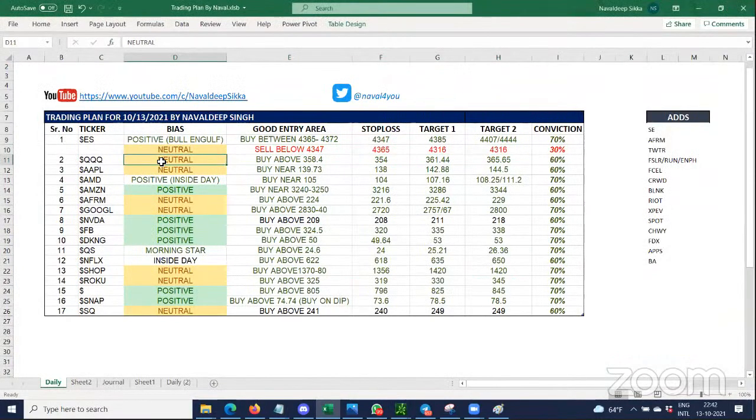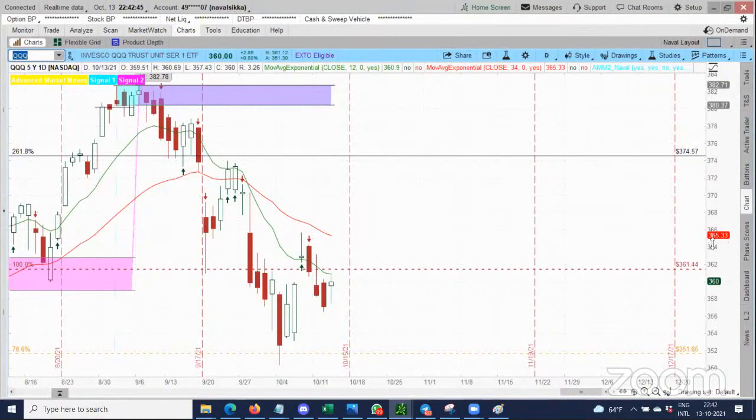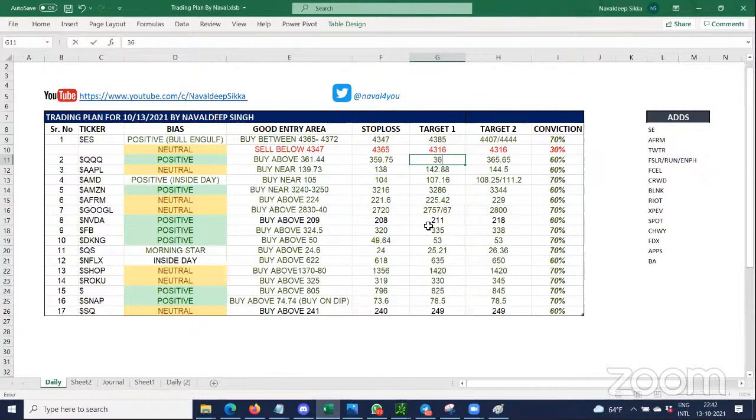So again, QQQ, today I'm marking it as positive because we have shown strength. Buy above 361.44. Stop loss will be 359.75. Target will be the 34 EMA, which is 365.33. If this breaks out, a test of support should see a test of resistance. So we could see 365, and that means a good surge. As of now, I'm just giving a 365 target because 374 is the next big target, which is a good percentage away. And I'm increasing this percentage to 70 on triple Q.